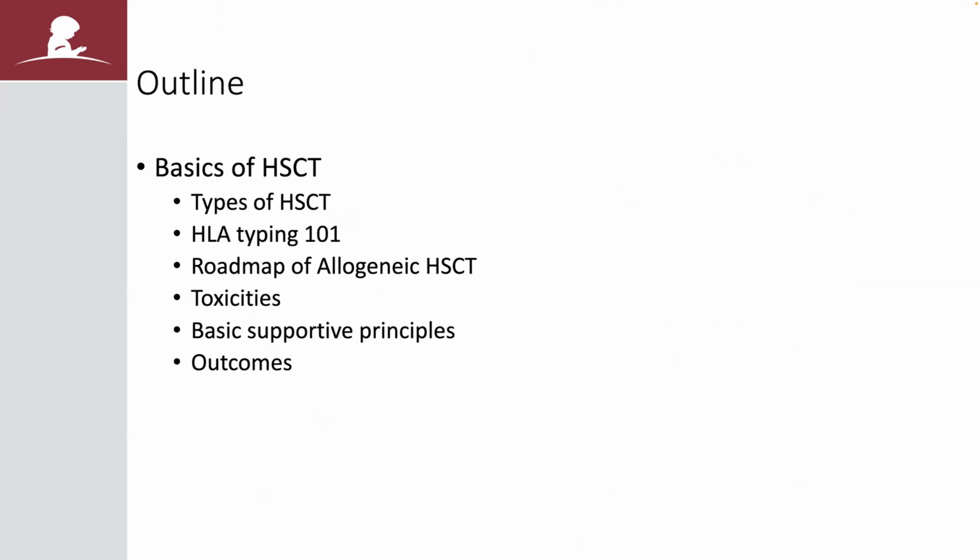So the outline of it: I'll touch on the types of transplant that we do. I will touch on HLA typing 101, the roadmap for transplant, toxicity, basic supportive care, and outcomes.